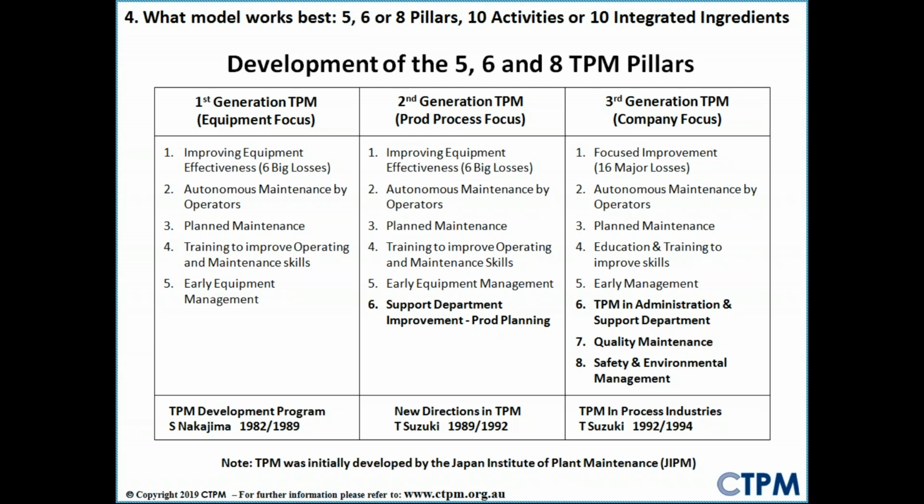Then later on, Dr. Suzuki wrote his book, which was published in Japan in 89 in Japanese and then English in 92, and he added an extra one on, which was about production planning. So they realized if they didn't have a stable production plan, the whole thing wouldn't work. And then, especially in Toyota, that wasn't an issue, but since they got out of Toyota, they had to really introduce that extra pillar.